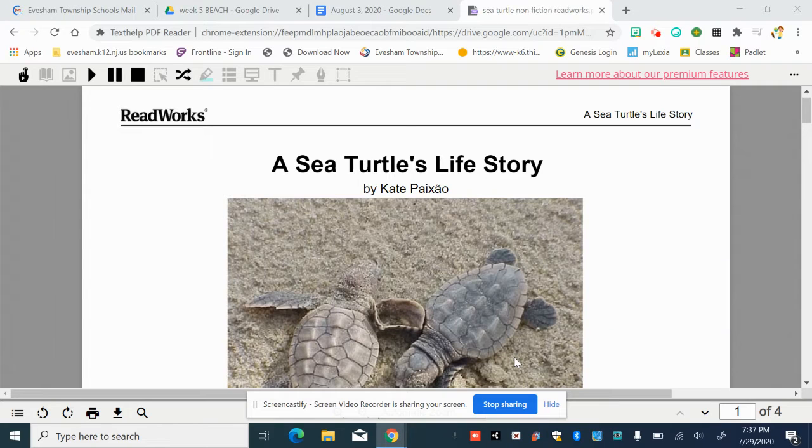Hi guys, it's Mrs. Piccinini, and today I want to talk to you about a reading strategy called sequencing. Sequencing means that when we're reading, we're putting things in order in our minds to help make sense of what we're reading. It helps deepen our comprehension so that we think deeply about what we're reading, and it helps things make sense. Readers and writers use sequencing to put things in order.